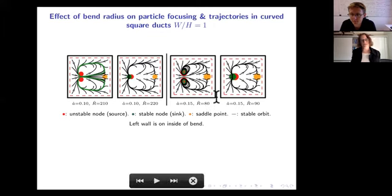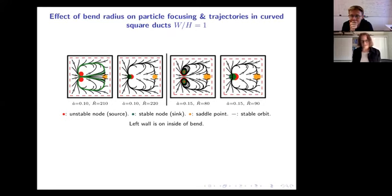On the right is a similar type of thing. It's a bigger particle, 0.15, with a smaller radius of 80. Again, we have orbits and then going to a single stable node. So that's what we get there in a straight channel by changing the radius of the bend.